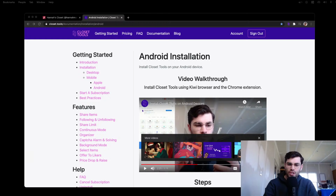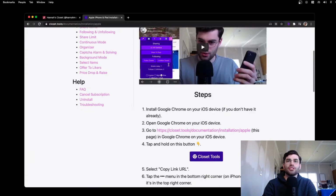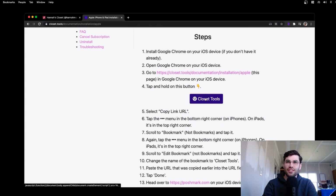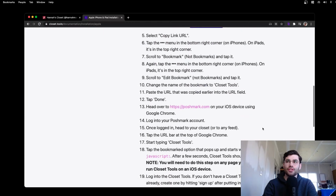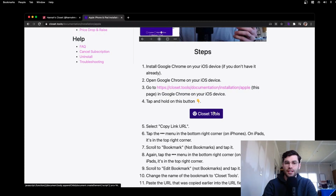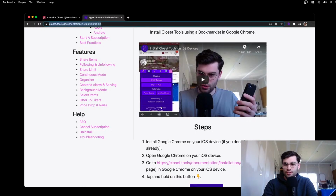if you are updating from iOS 13 to 14, you just have to redo the installation instructions again. So if you're on the website, it's this page here, the Apple installation. Actually, I changed the instructions to use Chrome now instead of the Safari one. I recommend the Chrome one because in the Safari one, people were having issues where, if you hit your closet URL, it opens the Poshmark app. So you have to remove the Poshmark app on your phone if you want to use it. So you can just run through these instructions again, and I can post a link in the chat here. That's going to be the installation instructions.